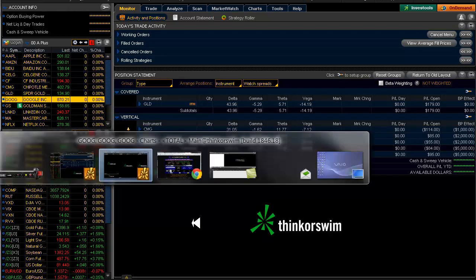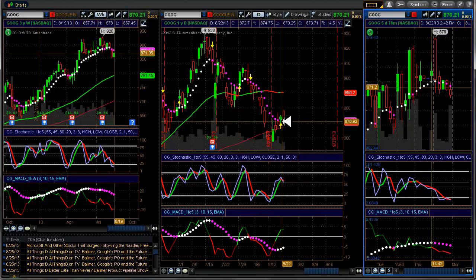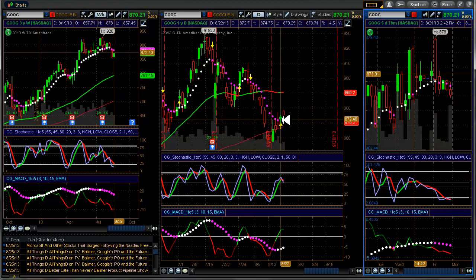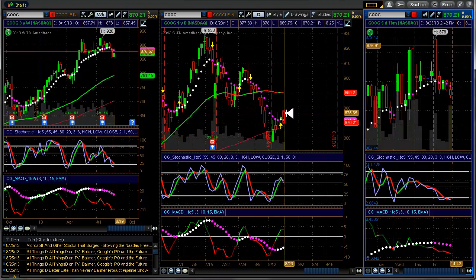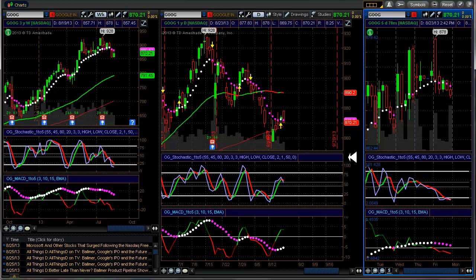And we already talked about gold. Now we're into Google. Not sure what's going on here either. We know it's going to move, so maybe some sort of, I don't know. Thinking about maybe a possible butterfly or something like that on this. So let me get back to you on that if I have some time this afternoon to play around with that.